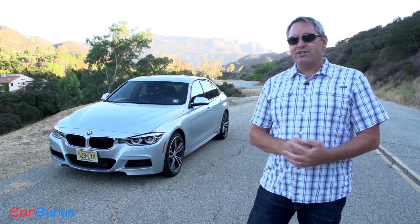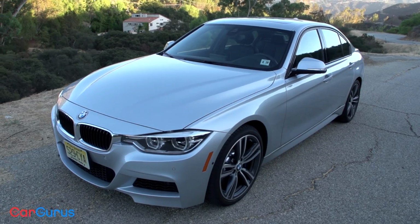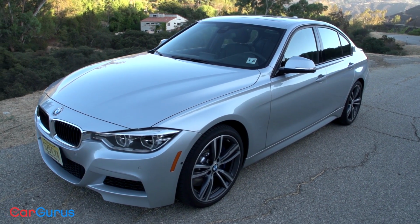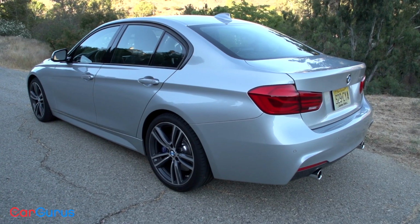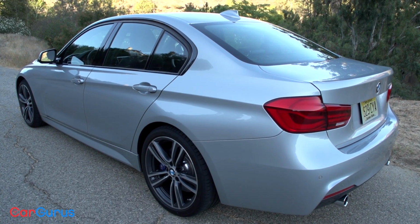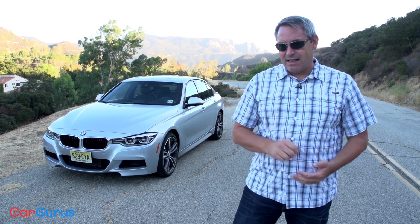Now what I'm driving is the new 340i model. It's the one with the new turbocharged 6-cylinder engine. It's got a manual gearbox, it's got a track handling package, it's got a whole bunch of other stuff that all pushes the price to nearly $62,000. And it's time we hit the road to talk about how terrific it is. Let's go.